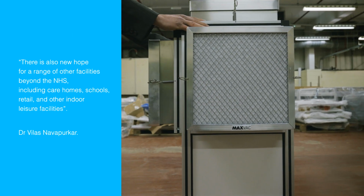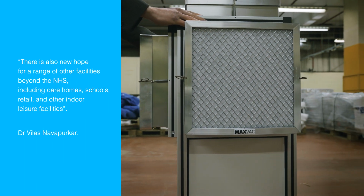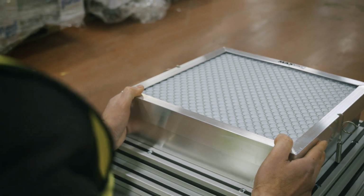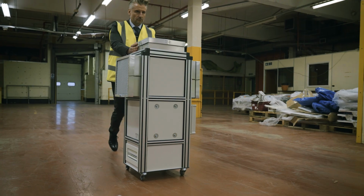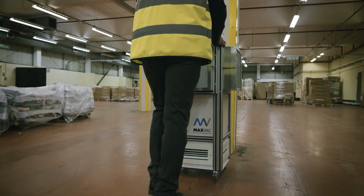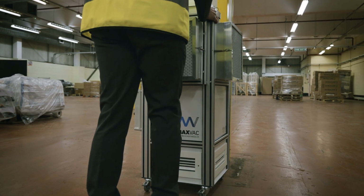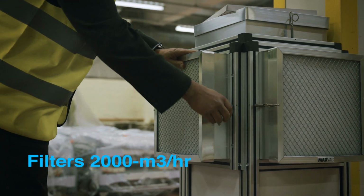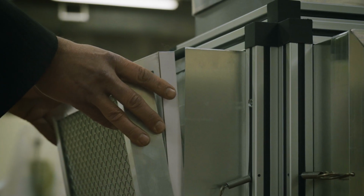The Medi air purifiers not only provide compliance with global health and safety recommendations, but they also put the health and well-being of everyone at the core. The MAXVAC Medi 25 is an ultra-powerful mobile air purifier that delivers up to a whopping 2,000 cubic meters of clean air per hour and is designed to perform effortlessly in busy commercial situations.